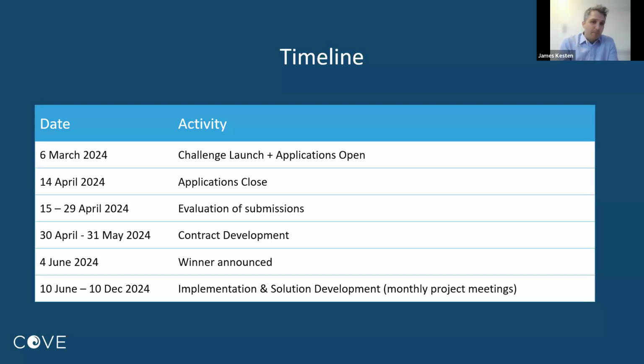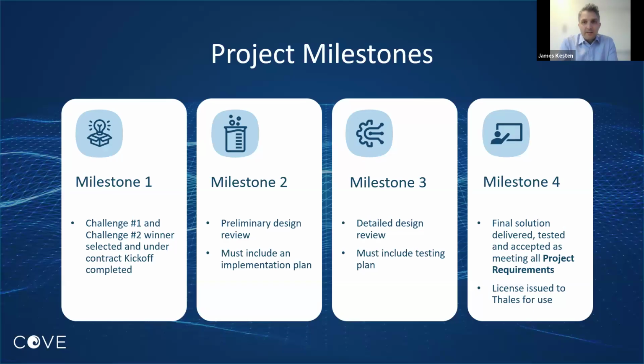Going on, we put a minimum of monthly project meetings, but last year it happened on a weekly and bi-weekly basis, as there were a lot more technical requirements that needed to be ironed out in the early stage of the project versus the later stage of the project. And so that'll happen ad hoc as needed. In that 6-month period, there are project milestones that will have to be met for payments to go out.